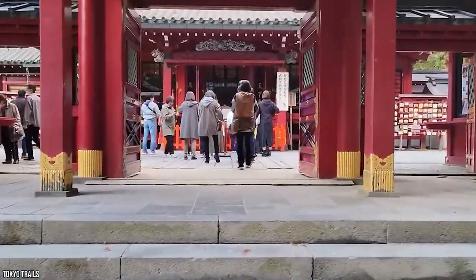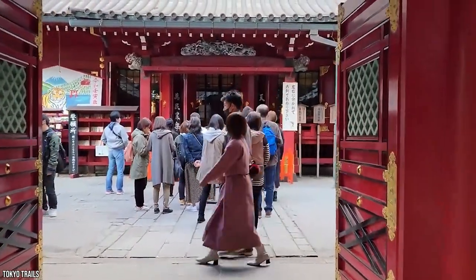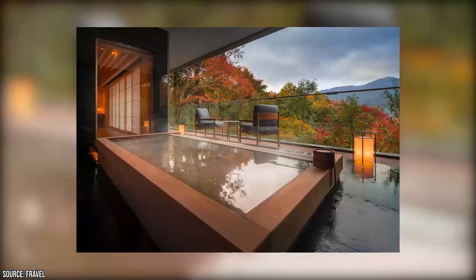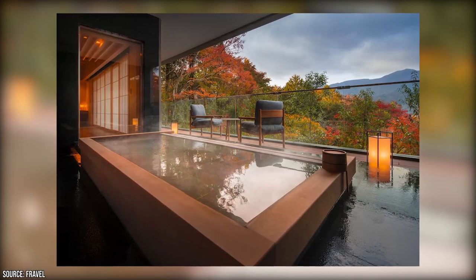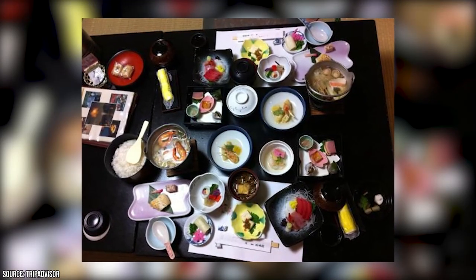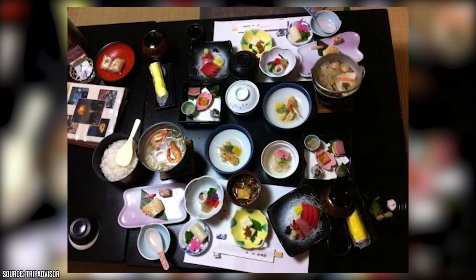It exudes tranquility. You may want to take a pirate ship tour on Lake Ashi, which offers serene views and a chance to spot Mount Fuji if the weather is clear. End your day at a traditional onsen at one of the many ryokan, traditional Japanese inns, in Hakone. Stay overnight for an authentic experience and enjoy a kaiseki dinner, a traditional multi-course Japanese meal.